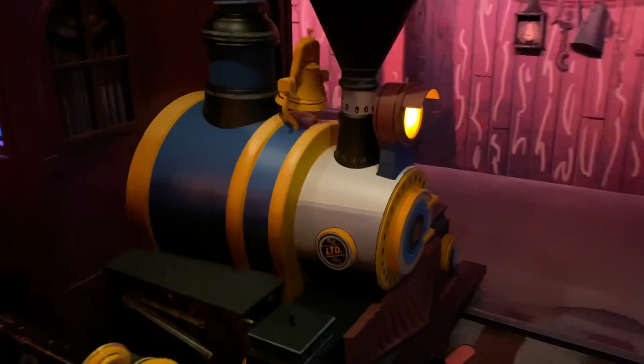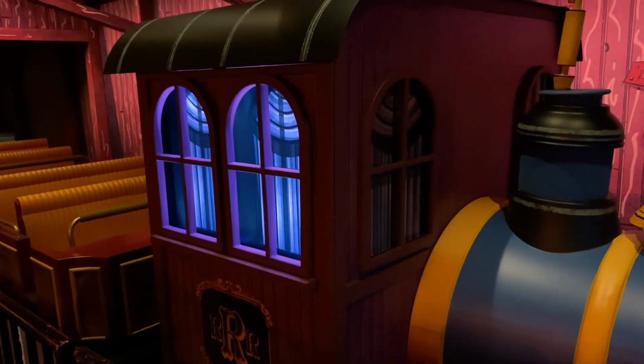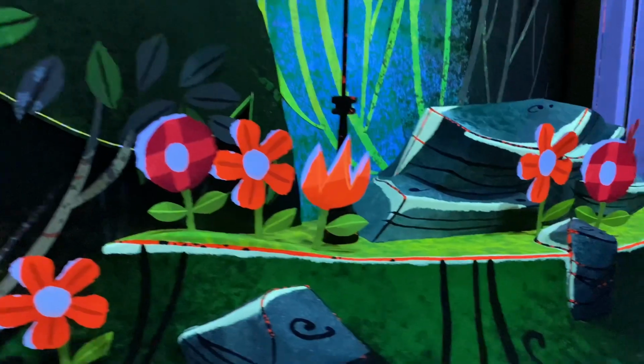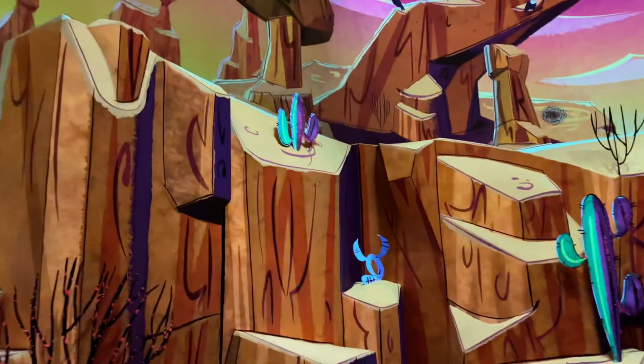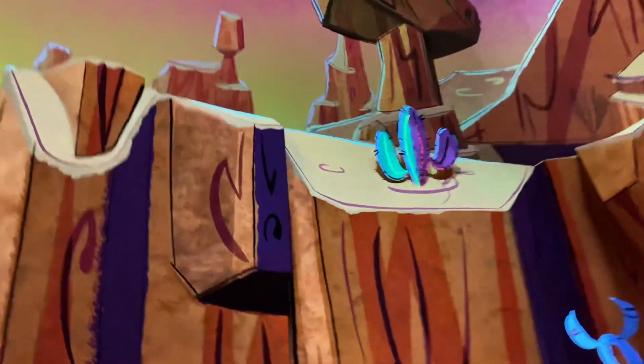My goodness. Round two, here we go. Goofy's in there. He is in there ready to go. My goodness, look at the colors. 1928. Wow. That was a cool reveal. Oh, wow. I'm seeing so many new things.